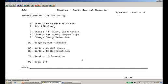You could use this example for any command that you want to track. Some people have used this to know when, for example, the update data command is used, or perhaps they want to be alerted when the start DFU product is used. But in this case, we wanted to make sure that we knew every time that an end journal command was used. So I'm in the Audit Journal Reporter product, and I'm going to first do something called Work with Condition Lists.